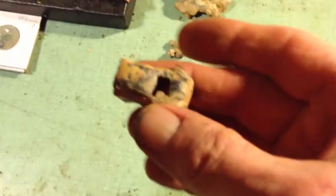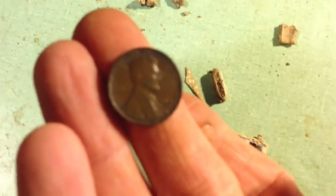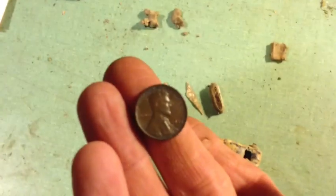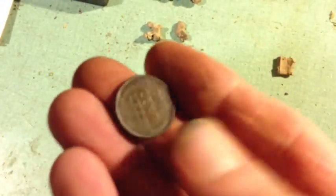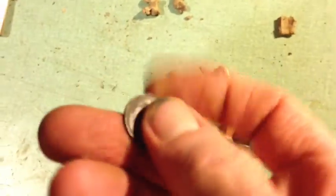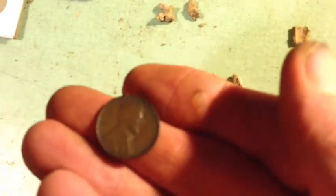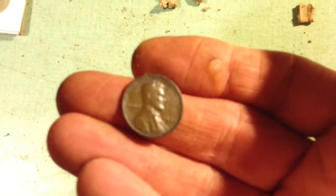And then I got this toy car. I got one the other day, and this is the back of it. And I got a 1935 wheat penny, real good shape. And I really like this Deus. It's picking out targets that are right in the iron. I got a couple targets that were iron was in the plug.